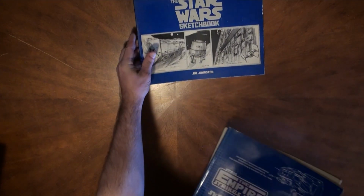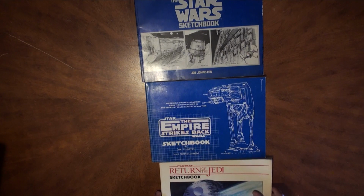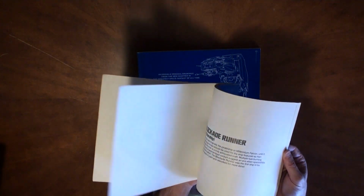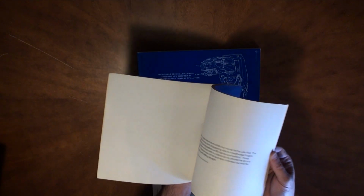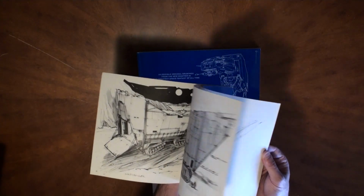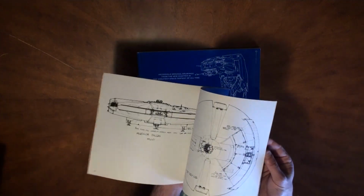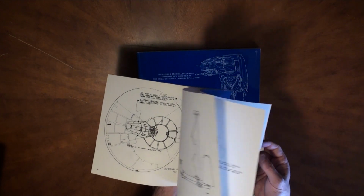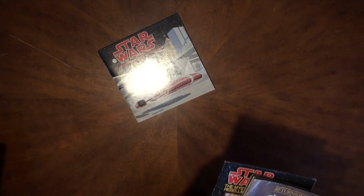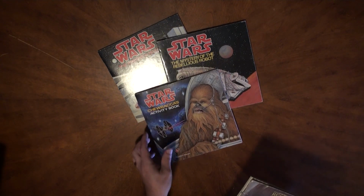And here are the sketch books for the trilogy. These go into more detail on the sketches of each particular ship, sandcrawler. Really shows Joe Johnston's contribution. And here were some of the books that I was having a hard time flipping through with one hand earlier.